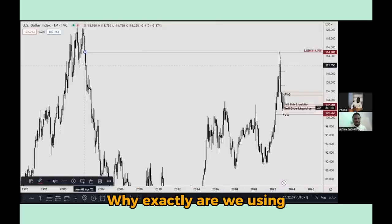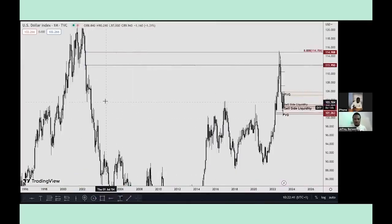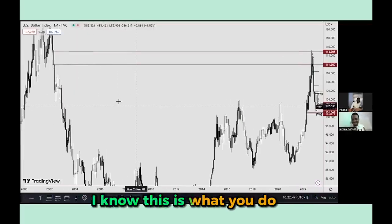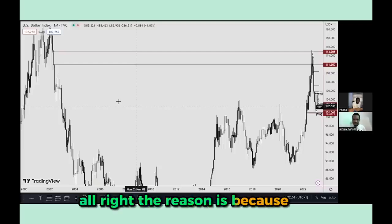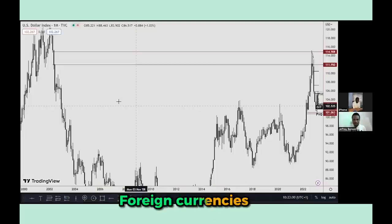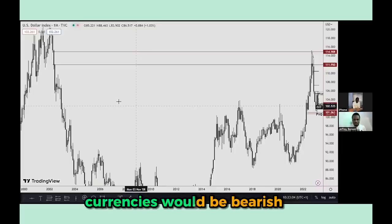Why exactly are we using the dollar right now? When we saw you placing a GBP USD trade, what is the help of DXY to you? I'm sure this is a question people might be asking in their heads. The reason is that the dollar is the benchmark asset that literally determines the direction of every other foreign currency. If the dollar is bullish, foreign currencies would be bearish.